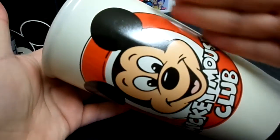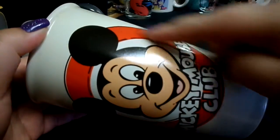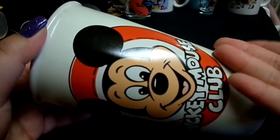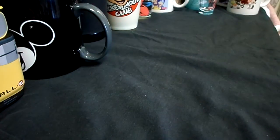And here's another long one. I love this one. It's the classic Mickey. And it's so cute. I just really enjoy having just the long tea mug because you just make one gigantic cup and you're done. Like you'll be drinking on tea for however long you drink it for, which is great. Now, we're moving on to good stuff.